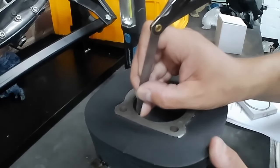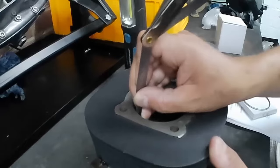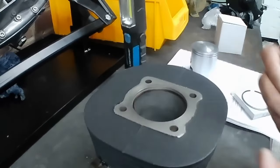Oh yeah, that goes in. That goes in nicely actually. That's just about the right amount of drag, so I'm going to say that's 12 thou. Well, that's good. We can all breathe a sigh of relief. We're not outside of the tolerances, at least with that one, 13 being the upper limit.